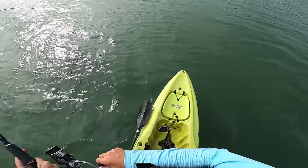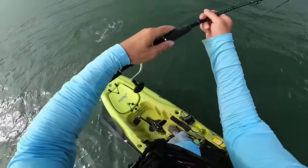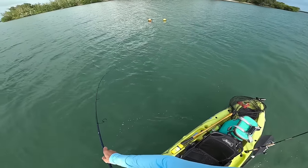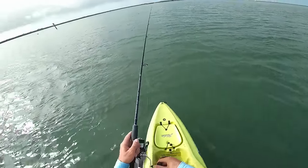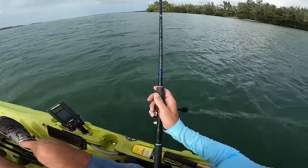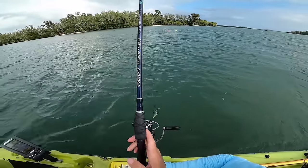Oh, got something on the crab trap, a ladyfish. There we go, quick release. Dang, that got my heart pumping for a sec, thinking that it was a triple tail.